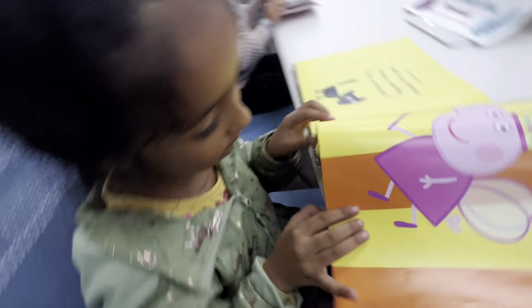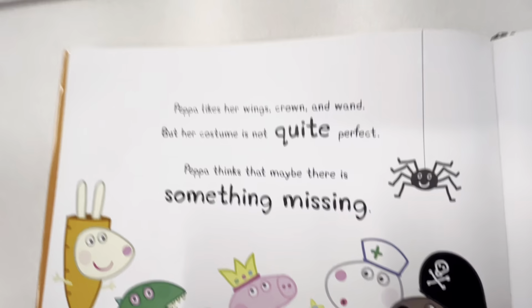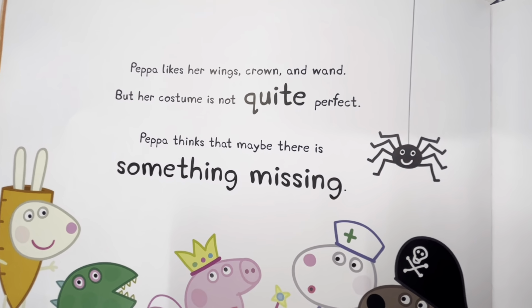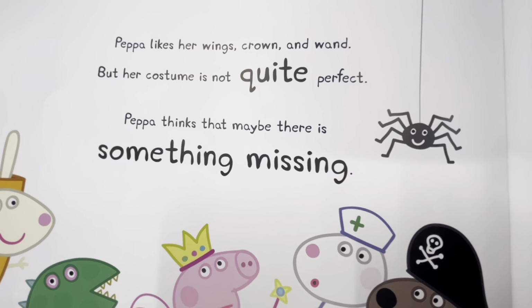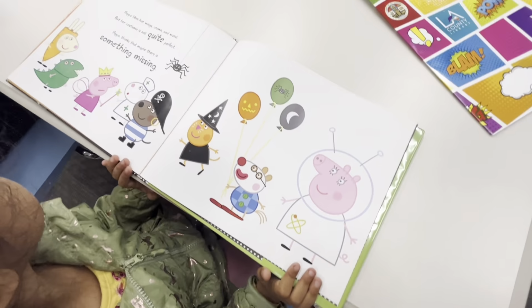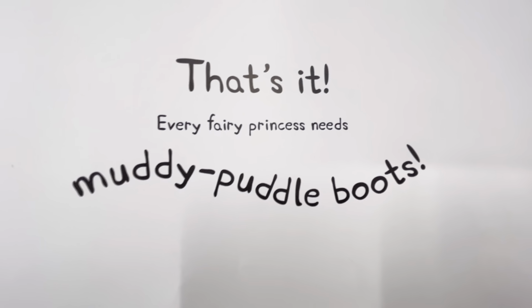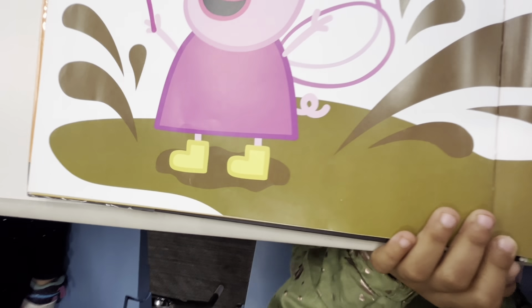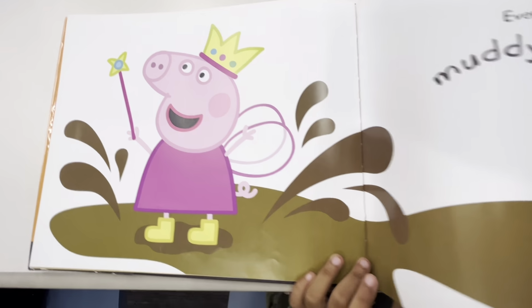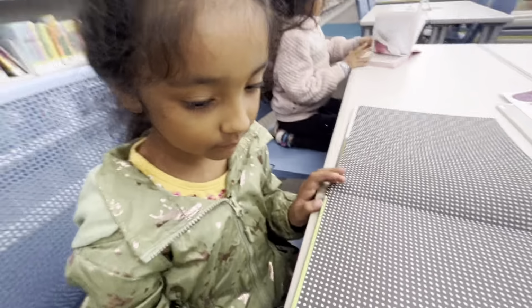Look at that. Peppa likes her wings, crown, and wand, but her costume is not quite perfect. Peppa thinks that maybe there is something missing. Stars! Every fairy princess needs muddy puddle boots. Happy Halloween! Wow, that's a nice story, huh?